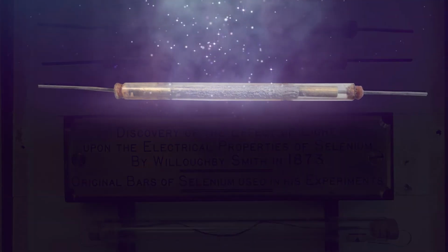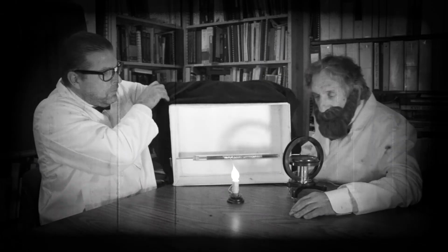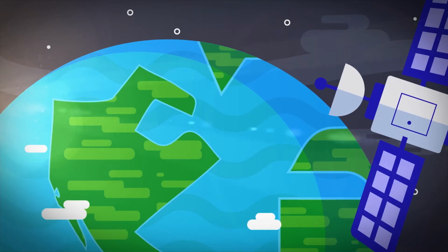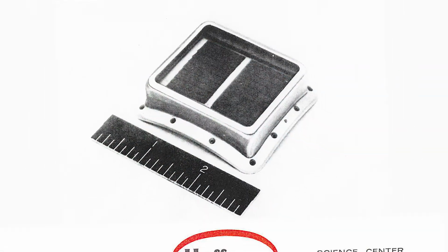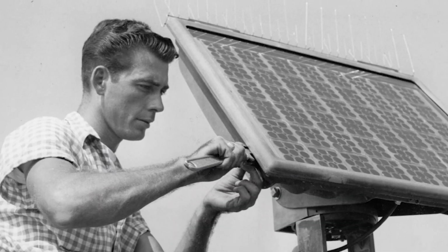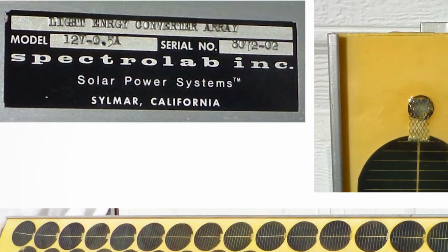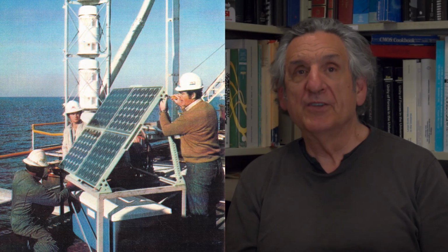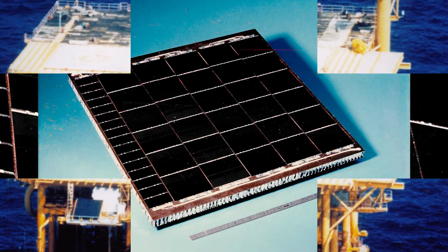This was the device that Adams and Day used to discover the photoelectric, or what we call photovoltaic effect today. It's one of the most perfect flights ever seen at the Missile Center. This is an opportunity to put solar cells into space and operate these satellites for a longer period of time. First use of terrestrial solar cells were used for lights and horns on oil rigs in the Gulf of Mexico.